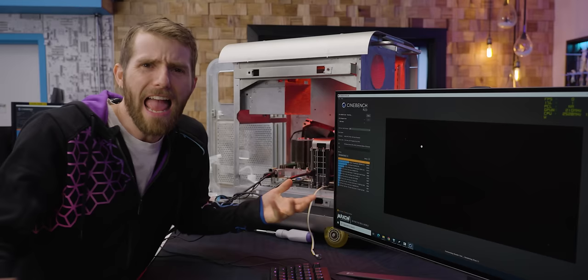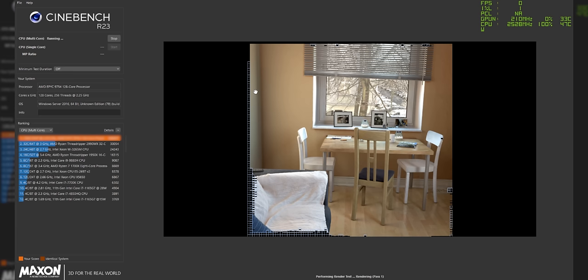And besides, who cares if you ever need one? Holy sh**, it's a 128 core CPU. Let's take this thing out for a rip.